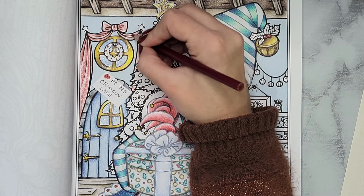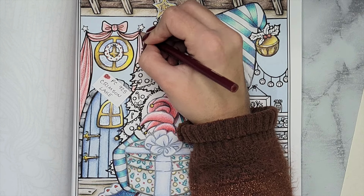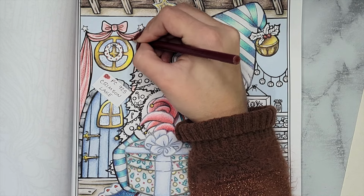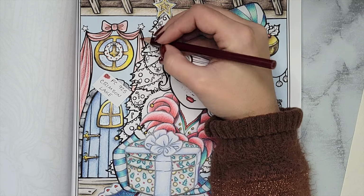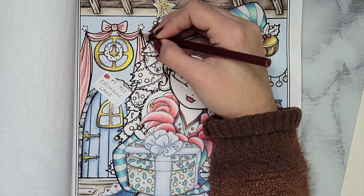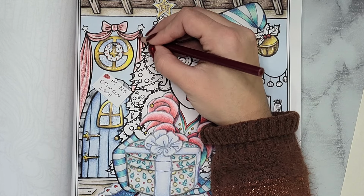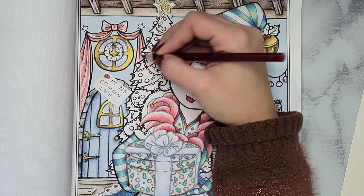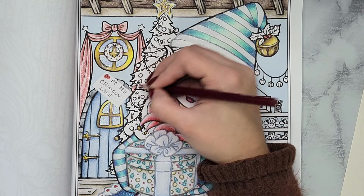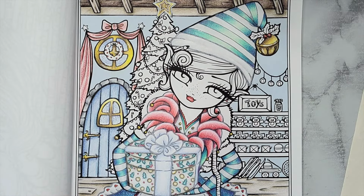Okay, inside here. We'll do above this one. And then just a little bit on this one here on the bottom. Let's do to the right of this one. The right of this one as well. I'm just going to kind of color that in completely. And then we'll do a little bit up here and just kind of fade it down. And a little bit coming out from behind these bigger parts of the Christmas tree. I think that looks pretty good.